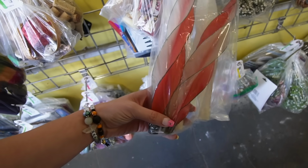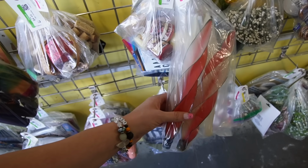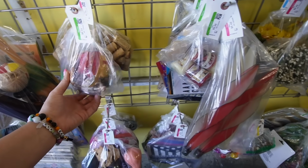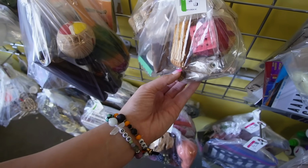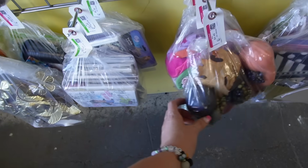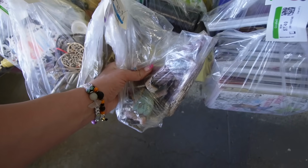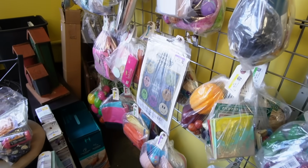These candles are so wild. I would never want to ship them though, not in the summer. They'd end up arriving as a melted pile of wax. Fairy riding an owl. And then we have all the crafting supplies.